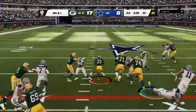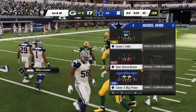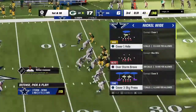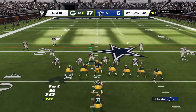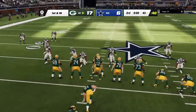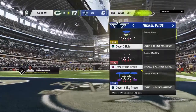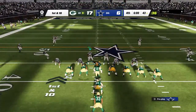They'll go with Jones. And he's taken down at the 43, but not before picking up the first. A big roll of the dice on 4th and 1, but it pays off. They convert. And as they come to the line, they will not be able to get off another play as time has run out on this third quarter.